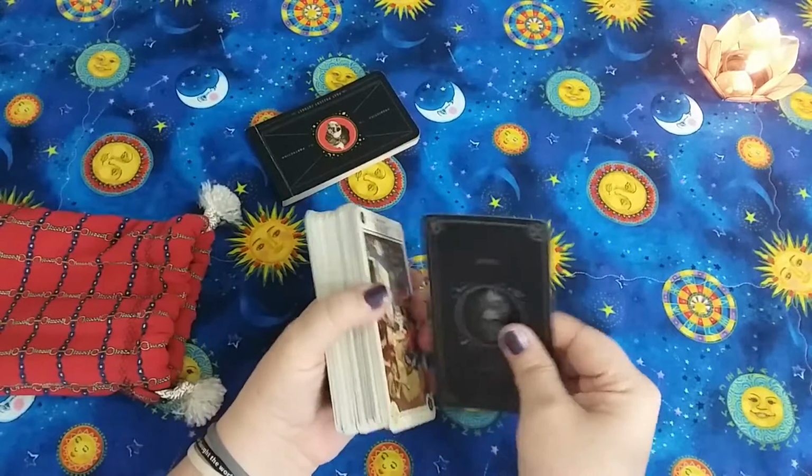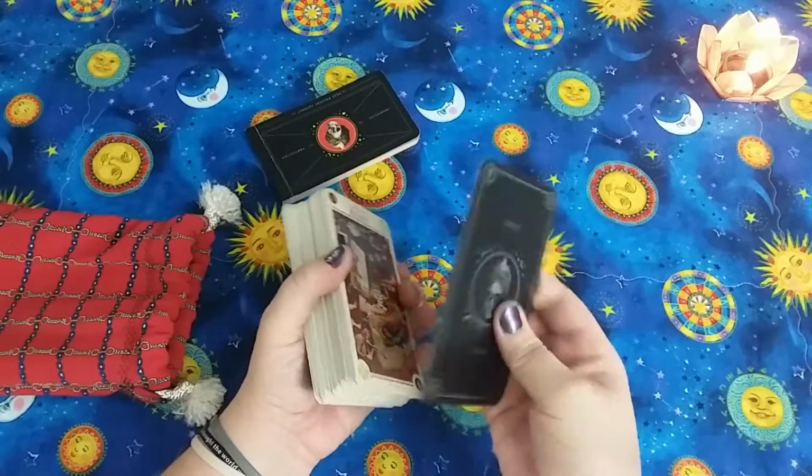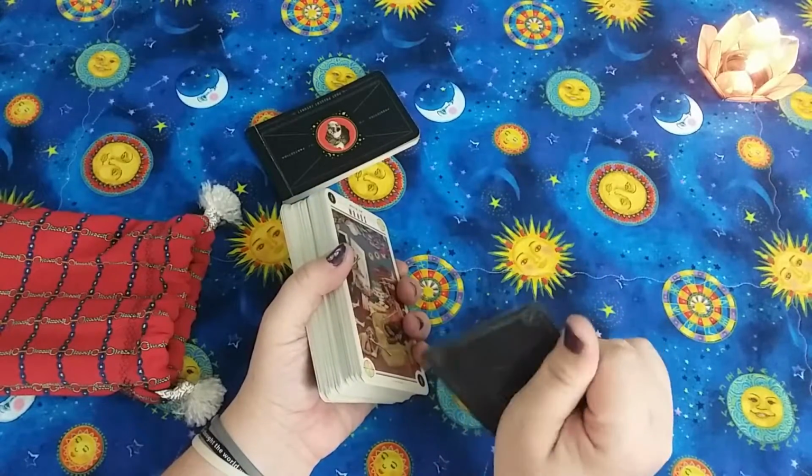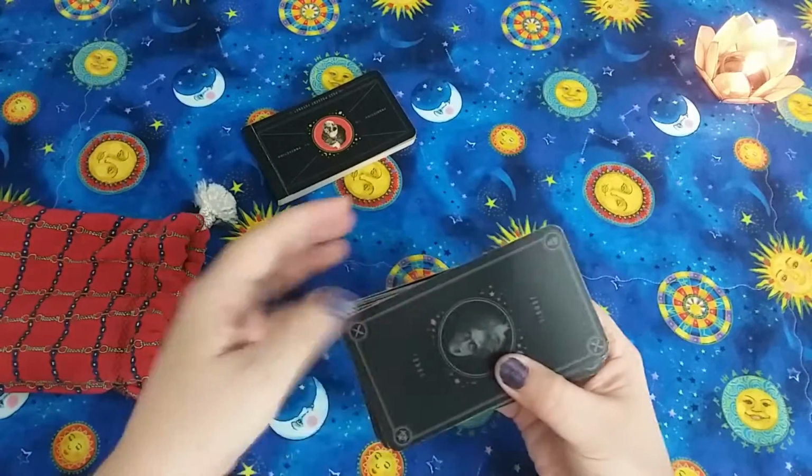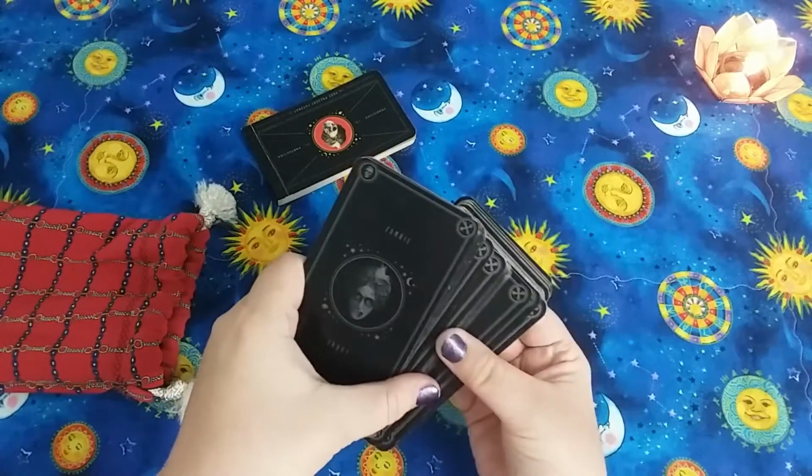Good cardstock. It feels a little cardboardy. The only way I know how to describe it is like cereal boxy. I don't know. It's nice and I think it'll hold up well, but it does chip a bit around the corners and edges really, really easily.